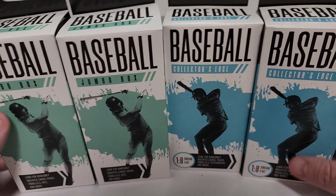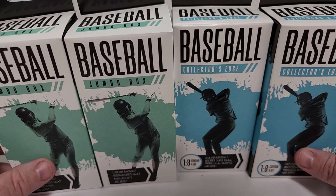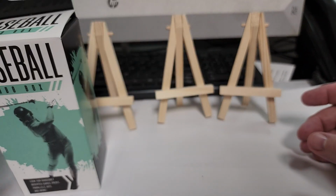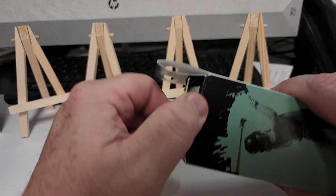So, you know, I know it's going to be basically useless. I get that. But I like opening up these type of things. Same deal. I'll be able to pick any one card I want out of a lot.